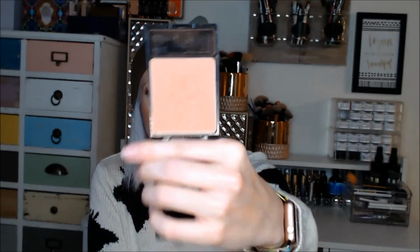It is so beautiful. I know you guys have heard me rave about this. There is a reason that I have raved about this. It is just the most natural, beautiful shade. Oh, it's beautiful. It's the one I'm wearing today. I love this color. I love the way it blends out. I love the way it looks on my skin. It's just a beautiful blush. And I have used this so much this year.